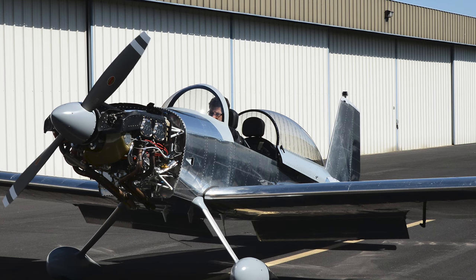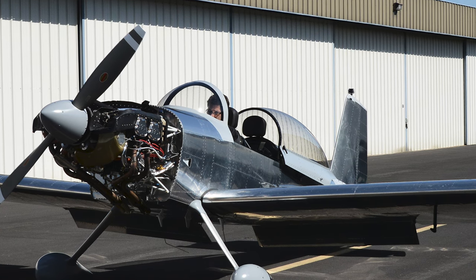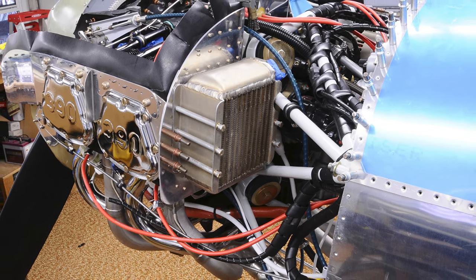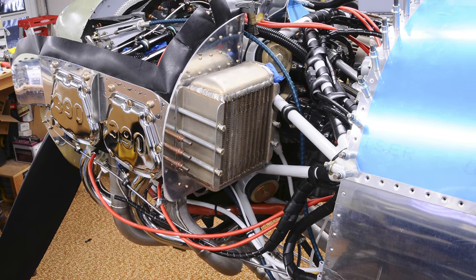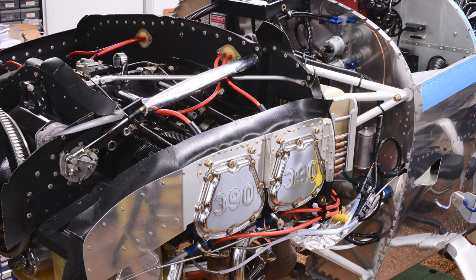But the firewall forward kit for the IO-360 is almost identical to the IO-390, with the exception of the governor for the propeller, which on the 360 is typically mounted on the back, but on the 390 it's up in the front. So all the parts to control the prop governor have to come up and over the top of the cylinders, and there's a bracket, I think, for the RV-10 that works pretty well for that. I did have a little trouble with the heat from the cylinders melting the casing for the control rod, and I put some heat sleeve over it, which now after about 350 hours, I haven't had any trouble with.